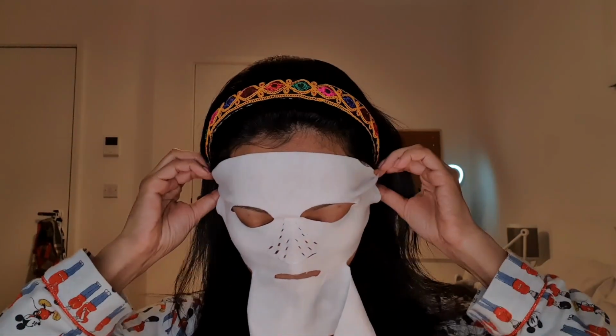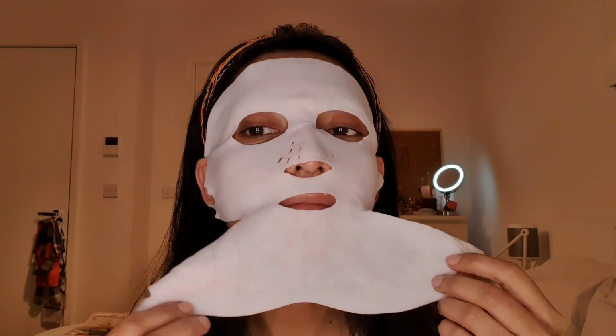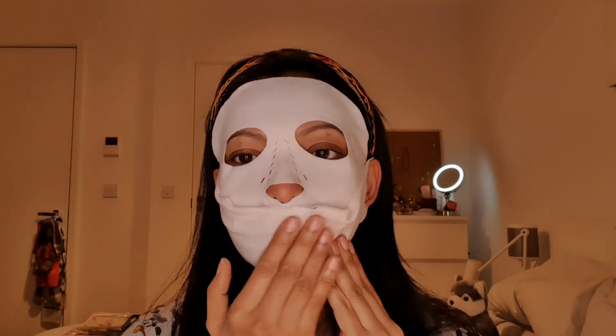I start with a clean face. The first thing I do is put on Charlotte Tilbury's Magic Cream as well as the Magic Eye Cream to moisturize my skin, followed by the Instant Magic Facial Dry Sheet Mask, and leave it on for 15 minutes for a second round of moisturization. My lips are normally very dry, so I'll also use the mask to cover my lips.